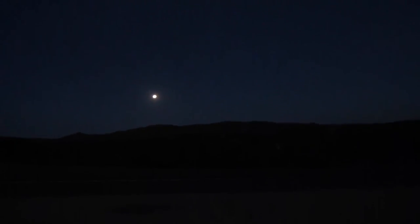There we are, made back to the road. It's a full moon. That was a fun little mini hike. I even got a souvenir. See ya.